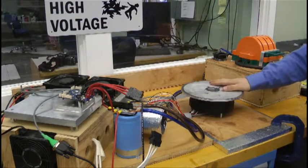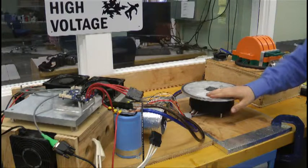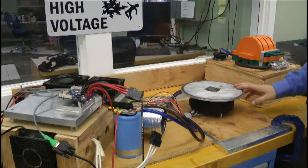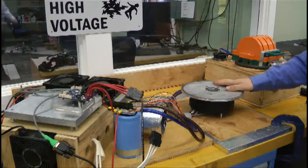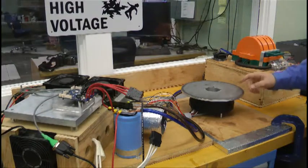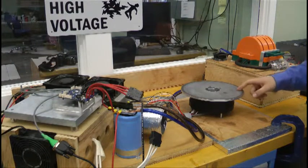Our motor here is a 24-pole, sinusoidally wound, three-phase brushless DC motor. It's equipped with 120-degree Hall sensor outputs, as well as a 3500 line per revolution encoder. We're decoding that in quadrature, so we have 4 times 3500 lines per revolution.